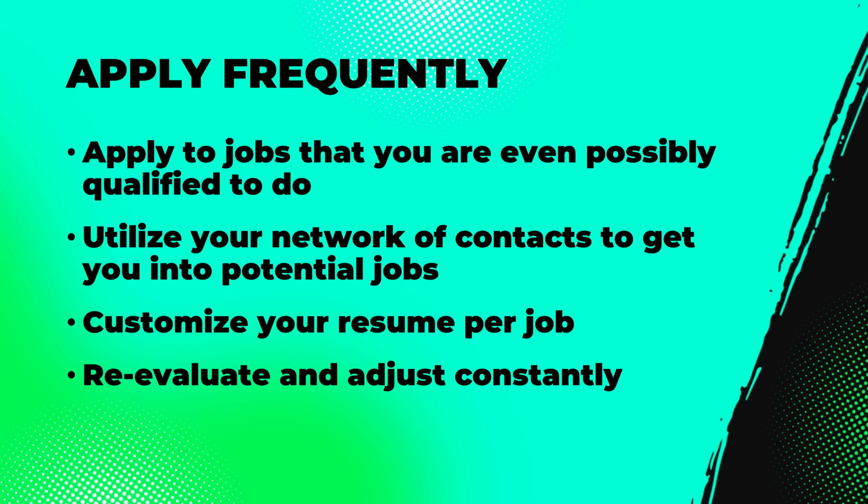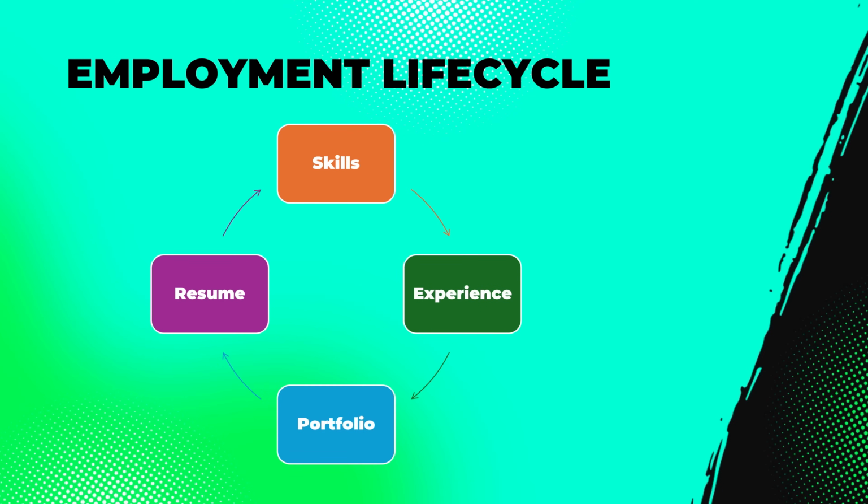What do you see here that could be improved? You have to check your ego at the door and be honest about evaluating what you're doing and improve over time. So that's the cycle.